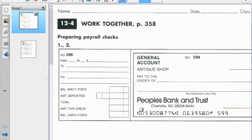All right, we are finishing up the last teaching lesson here in Chapter 12, Payroll. We're looking at writing out one check from our general checkbook to the payroll checkbook, and then writing out, in this case, two payroll checks, one to Judy Hensley and one to Mike McCune. To make this work, I need you to jump forward in your textbook, please, to page 358.